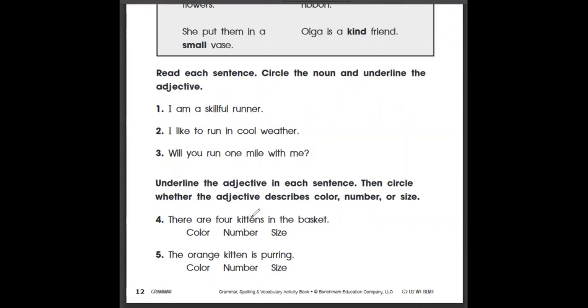There are 4 kittens in the basket. All right, there are 2 nouns in this sentence, kittens and basket. Is there anything that tells us about the basket? Is there anything that tells us about the kittens? Yeah, tells us there are 4 kittens in that basket. So there are 4 kittens. Is that the color, the number, or the size? Yeah, that's going to tell us the number.